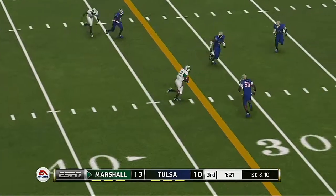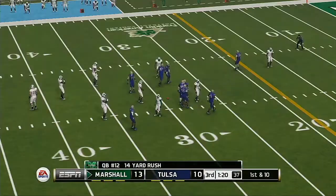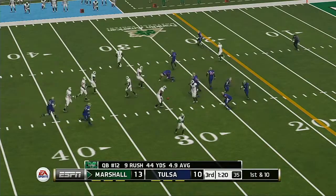He's on the run. And they make the stop at about the 29-yard line. Well, this is a nice run for the first down by this quarterback.